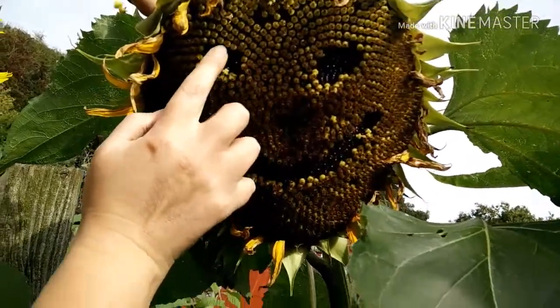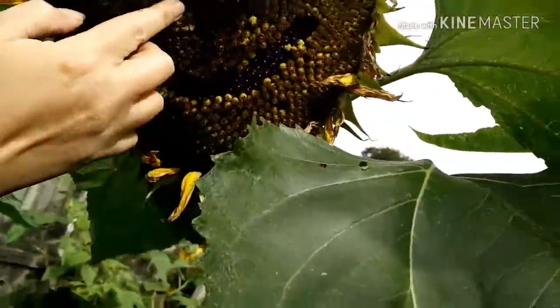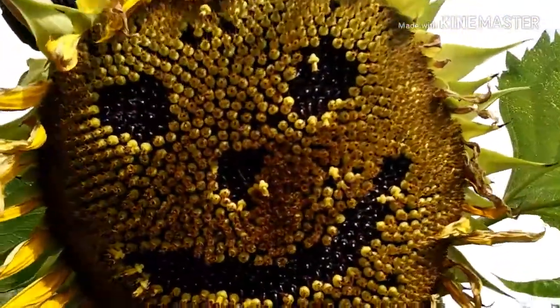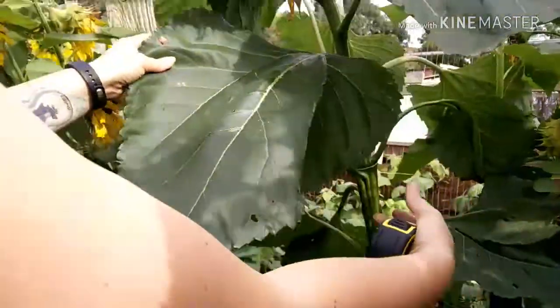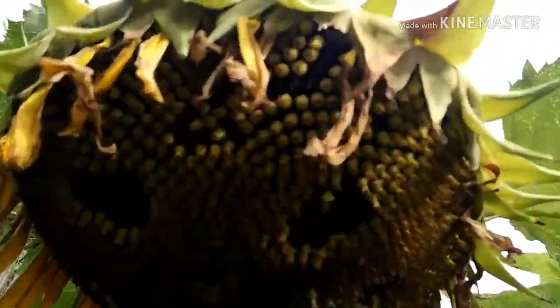What's going on? Are you making the fish? Oh, it looks evil at the moment. Oh god. Let's show the people once it's done. Can't see it much, but that looks terrifying. Okay. This is a massive leaf. And here's an evil sunflower.